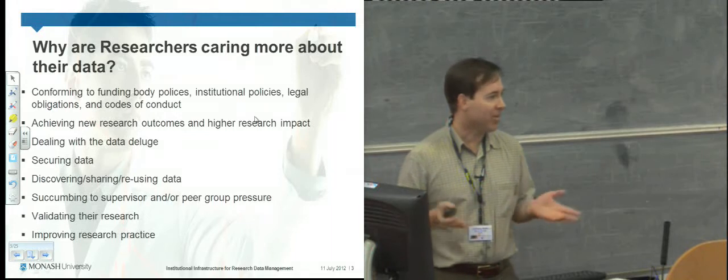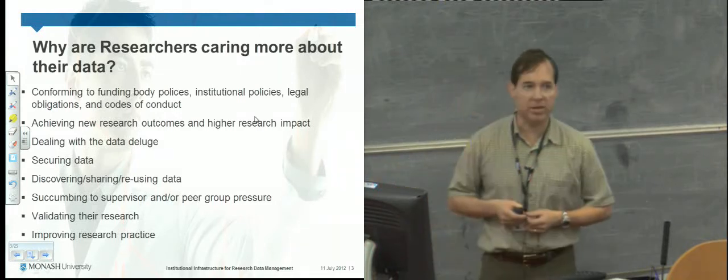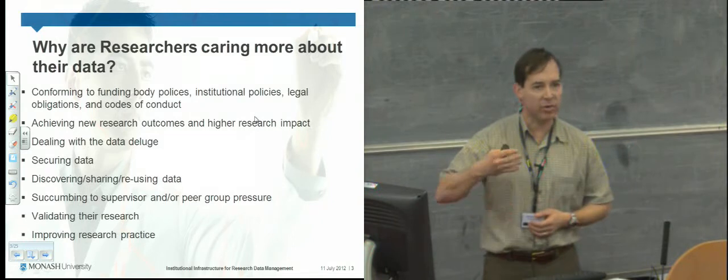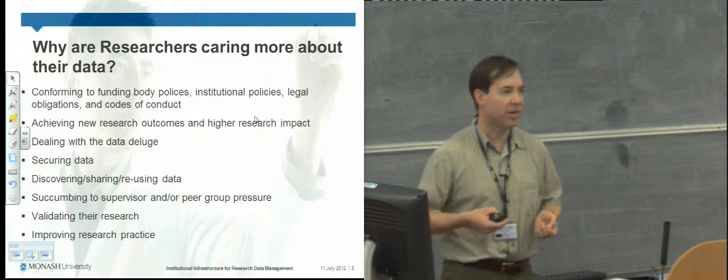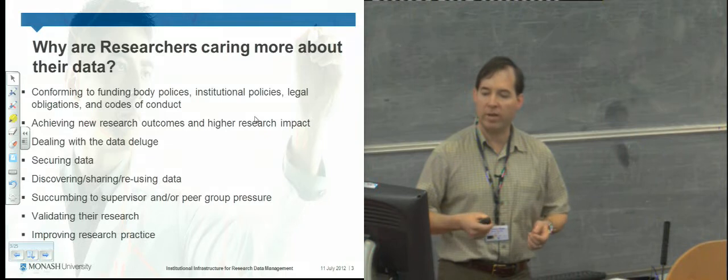Now, at this conference, we've already spoken about a lot of this, so I'm not going to spend too much time on this slide. But we know why research data management is becoming important for researchers. We know there's that onslaught of data. How do they manage it? They've got instruments where the data is born digital. There's a lot of it. How do they access it, share it with others, etc.?